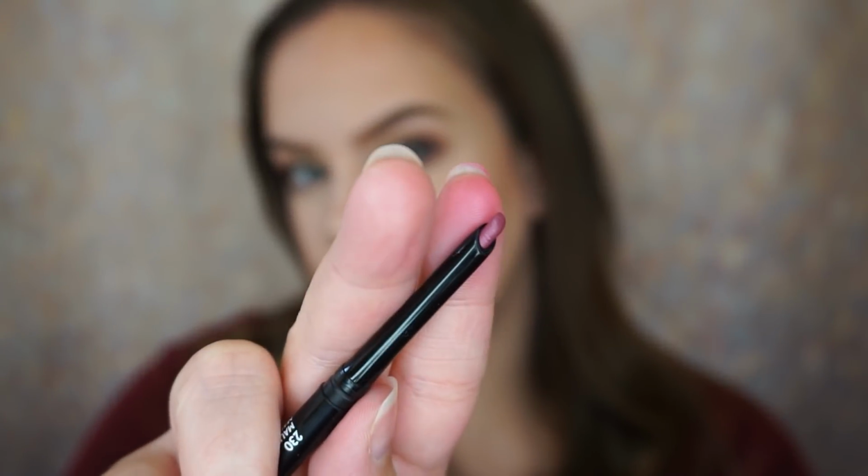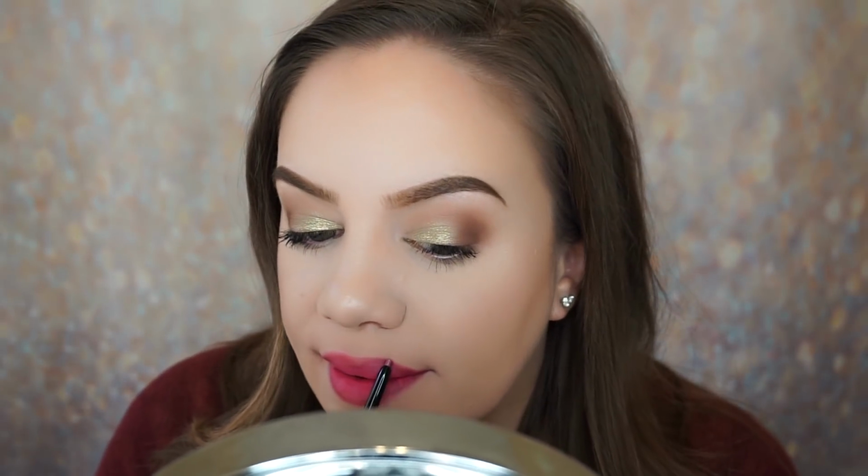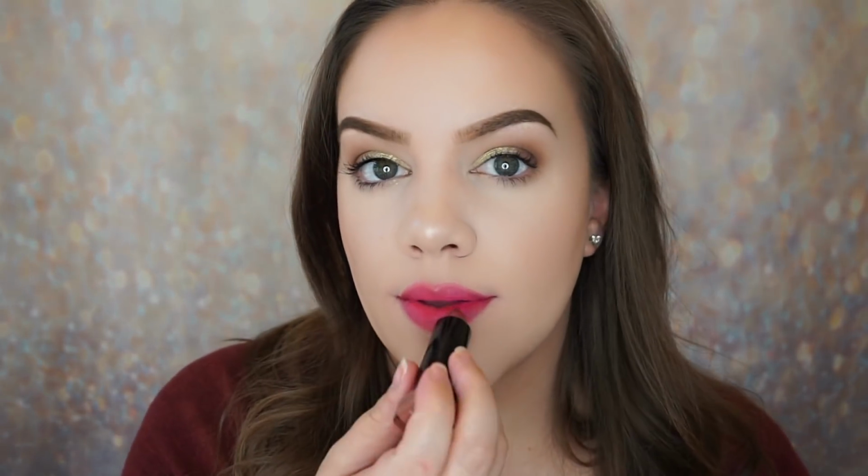I actually really like the tip of this applicator being slanted like this. It's just really nice to smooth out the edges of the lips. I feel like this tip is really nice. That slant is really coming in handy. It's working out really nicely. I think I'm gonna put on Romance Mauve. I'll be back in just a moment to swatch the metallic shades for you.